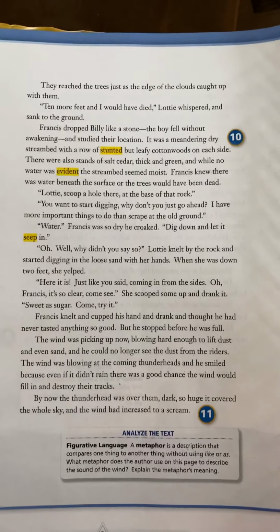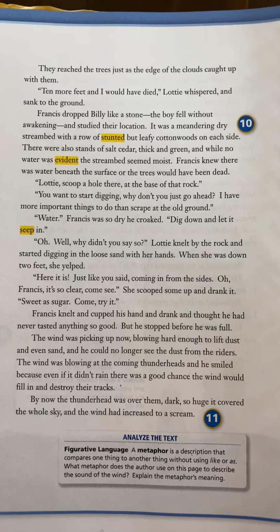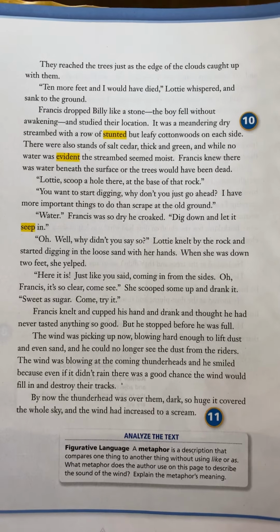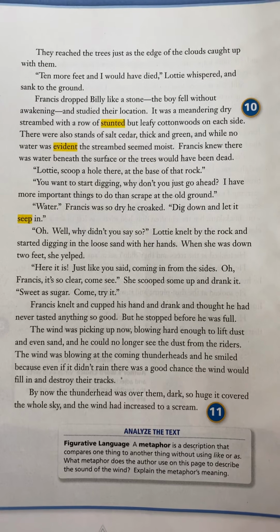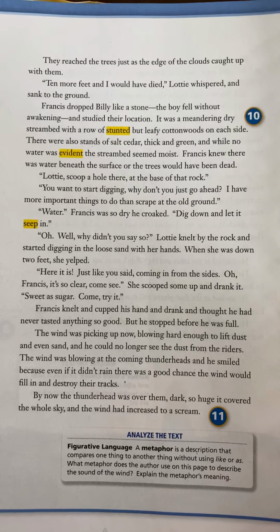Page 644. They reached the trees just as the edge of the clouds caught up with them. 10 more feet and I would have died, Lottie whispered and sank to the ground. Francis dropped Billy like a stone. The boy fell without awakening and studied their location. It was a meandering, dry stream bed with a row of stunted but leafy cottonwoods on each side.